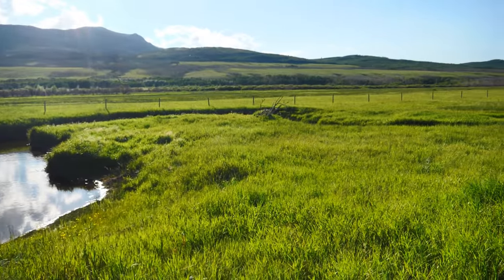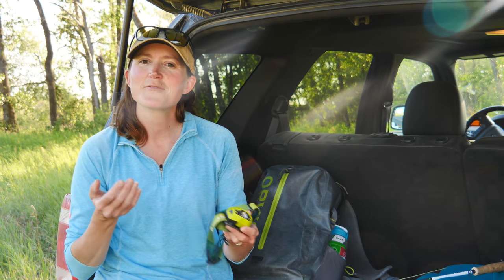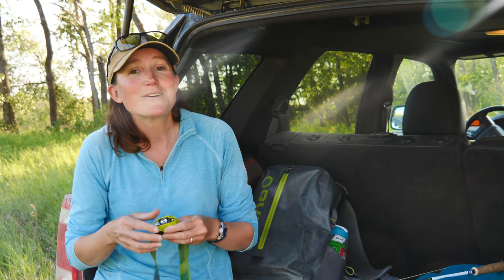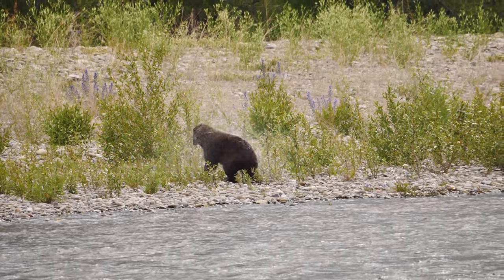So keep that in mind, pay attention to things like gates and fences and other things that you have to go through on your way in to get to the river, so that you can prepare for them on the way out. And as well, you never know when you've got those little beady eyes looking at you, if you're in the wilderness, if you're in the woods. So you might also want to bring along some bear spray.